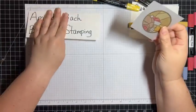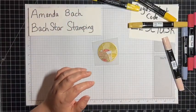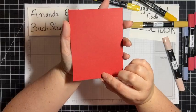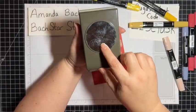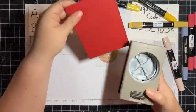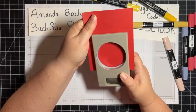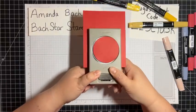Okay, now here's what we're going to do with it. You ready? Okay, you're going to need a piece of 5 1/4 by 4 of real red. Then you are going to take your 2 3/8 inch punch. You're going to get it down as far as you can, center it in the paper, and punch out a hole.